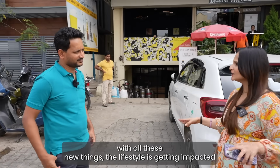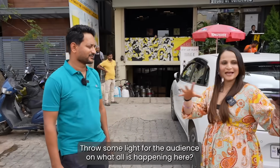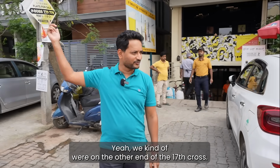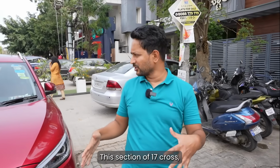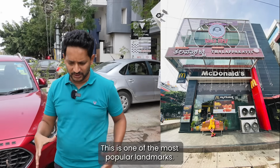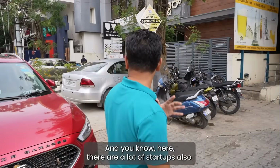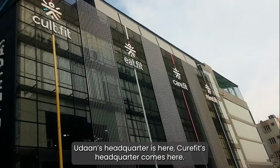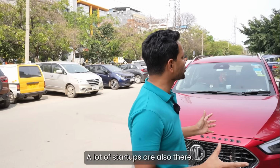With all these new things, the lifestyle is getting impacted to a very good scale, right? Yes. Throw some light for the audience on what all is happening here. Yeah, we were on the other end of the 17th Cross. Of course, this cross goes further. This section of 17th Cross, where McDonald's is, is one of the most popular landmarks, and there's a signal here. Yeah. And here there are a lot of startups also. Udan's headquarters is here. CureFit's headquarters comes here. Yeah. Further down, WhatFix also comes here. A lot of startups are also there.